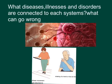What diseases, illnesses, and disorders are connected to each system? What can go wrong? Parkinson's disease is something that can go wrong. It affects your skeletal and muscular system, which is how it connects to the skeletal muscular system. It's when you shake your hand, shake your face, shake your arm, or shake your leg. And it makes you move slower.